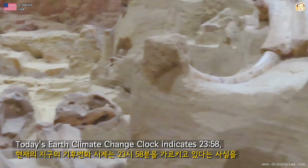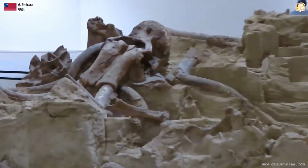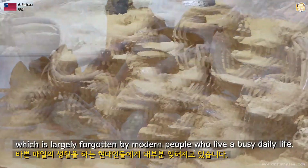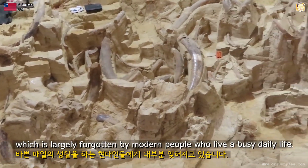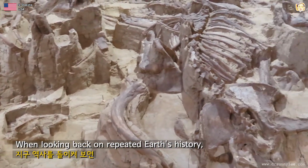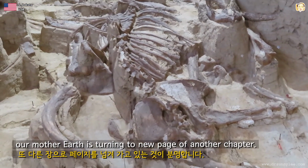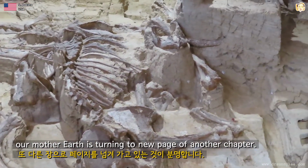Today's Earth climate change clock indicates 2358, which is largely forgotten by modern people who live in a busy daily life. When looking back on repeated Earth history, it is clear to me that our Mother Earth is turning to a new page of another chapter.